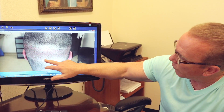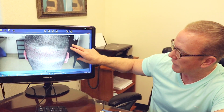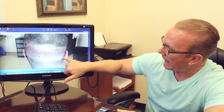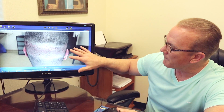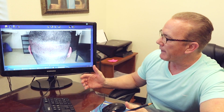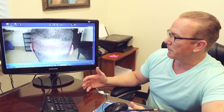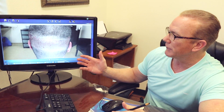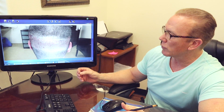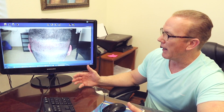And this area, which the FUE has been extracted, is called the safe zone. So this patient specifically has about 220 to 225 hairs per centimeter squared. The average is about 200 hairs per centimeter squared. So he has above average density. His hair is really strong and coarse and thick. And again, an optimal candidate for FUE.